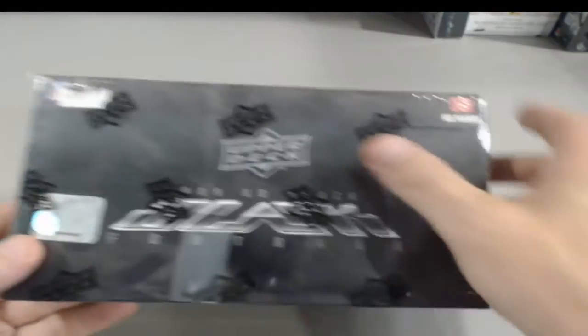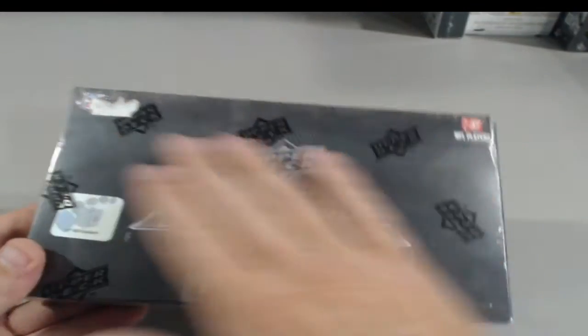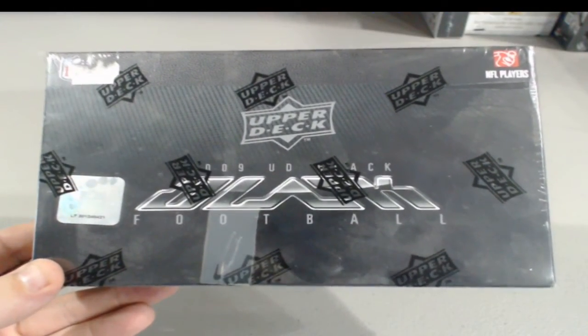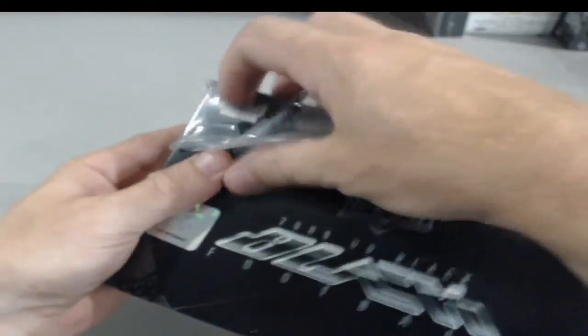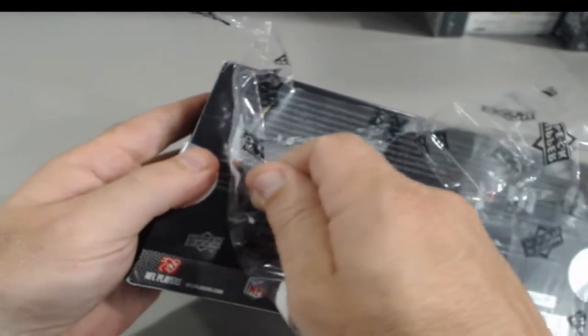You can tell this box was sitting in someone's storage for a minute before we bought it. It's actually got dust on top of the box. That you don't see often. That means this box has been hanging out waiting to be broke. It's been dusted. It won't have been broke forever. All right, guys. It is two mini boxes per box. Each mini box contains a pack. You can tell it's an old box. This thing's been sitting there for a long time. Wow.